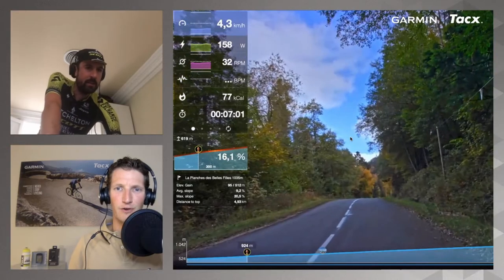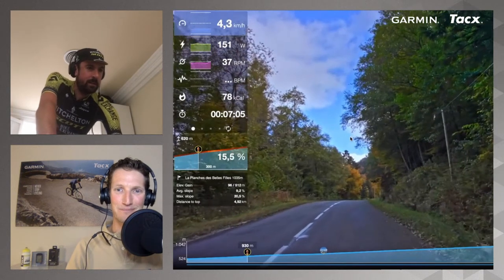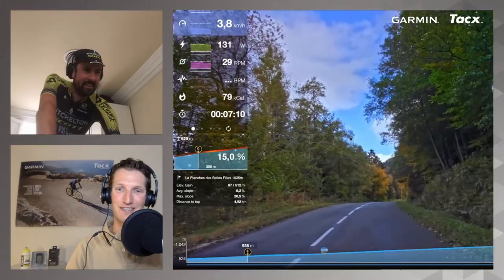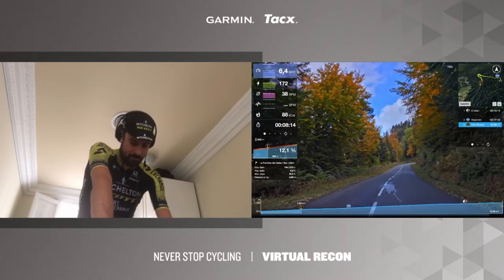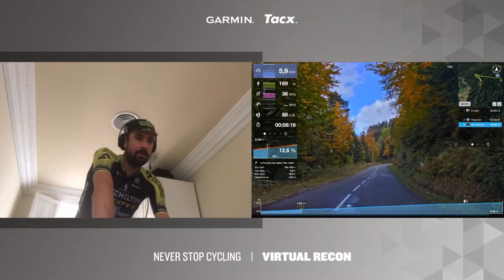And I'm starting to feel really cruel, because while you were talking, I could see that you're pushing up like a 17% part of the climb so far up the Planche des Belles Filles for your first ride back. Is it the first time that you're actually doing a recon on a trainer as well? It is, yeah, it is.